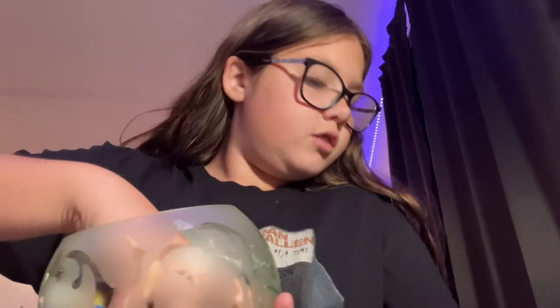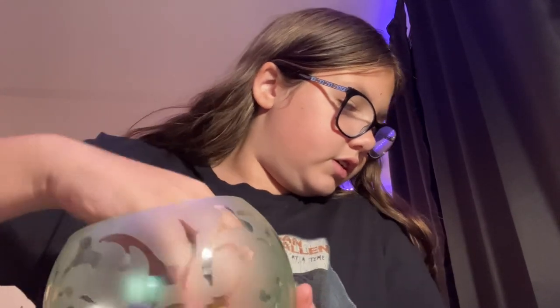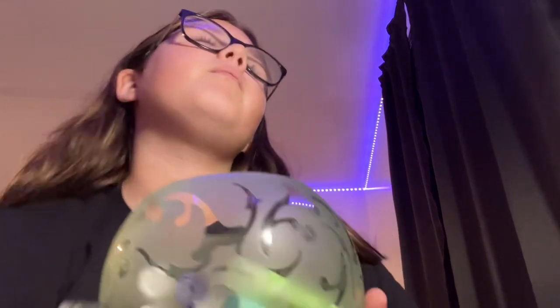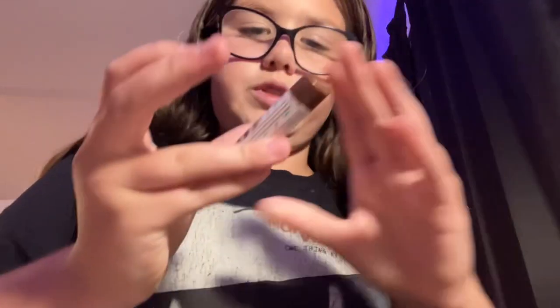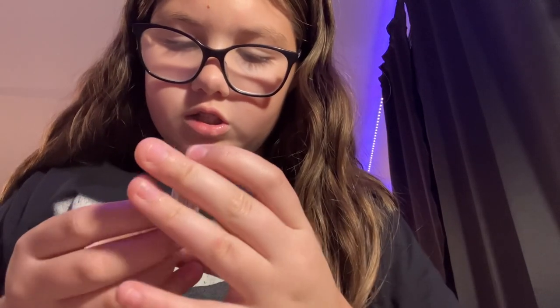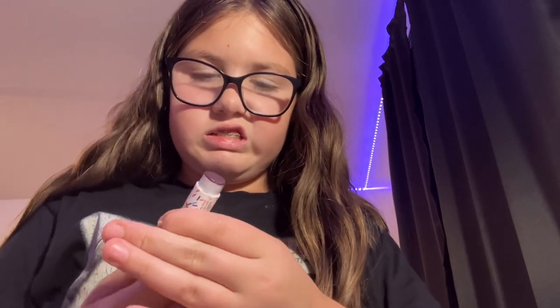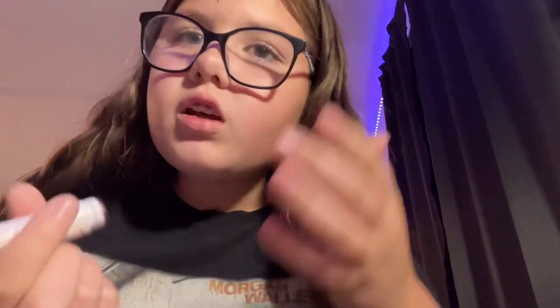I need chapstick. Alright, the chapstick of truth. I have a lot. Which one for tonight? I only need one. Okay, ready? This one. What is it? The chocolate. I assume it's chocolate. Honestly, I don't remember getting any of these.